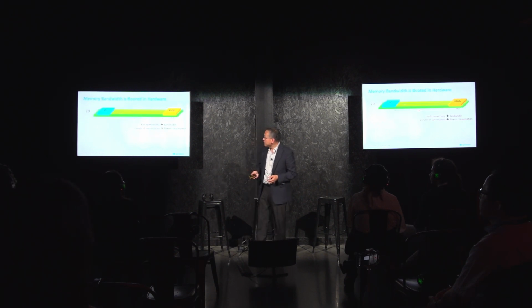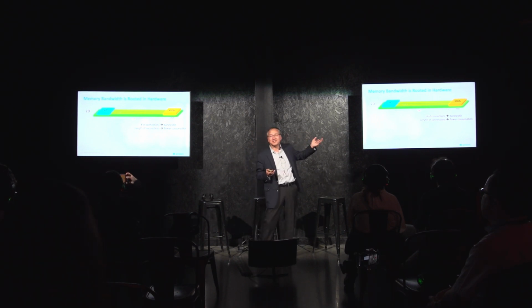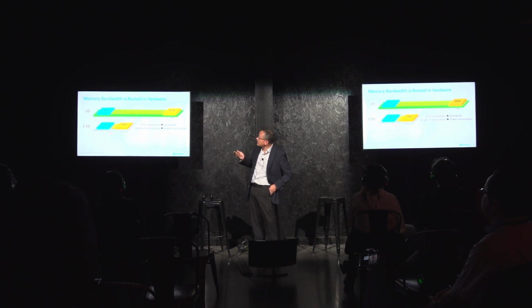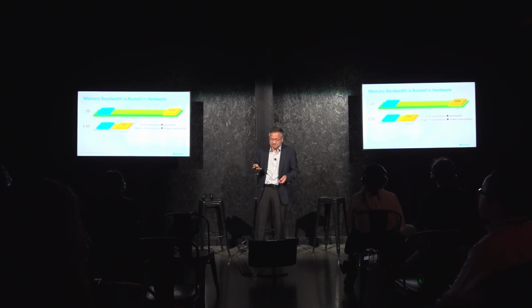And what's interesting here is that memory bandwidth is rooted in hardware. This chart is supposed to represent a PCB, a long distance, and few wires, and that's what limits the traditional memory bandwidth. And this is 2.5D. That's how all the AI hardware is made today, by putting HBM next to an SoC. And here we have 1,024 wires that are spaced over a few millimeters.